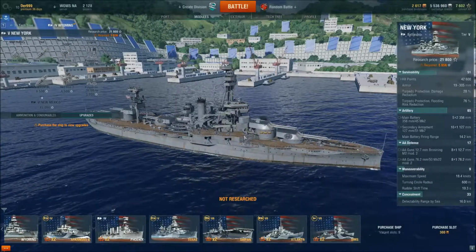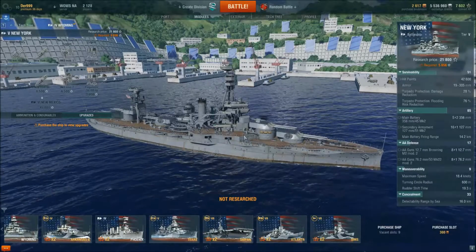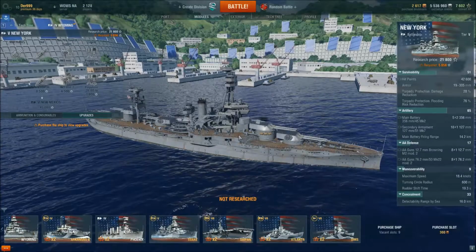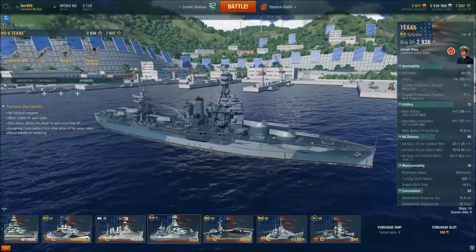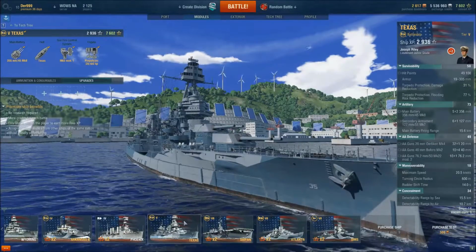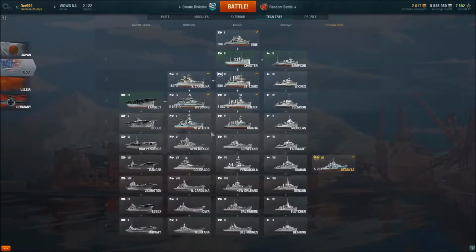See their armament? This has much more, including guns in the rear, which is nice. The AA firing range is less than Texas. It has a lot fewer AA guns than Texas. It's slower than Texas. I think turn radius is the same. Rudder shift time, I gotta check. The turning circle radius is the same. Rudder shift time is actually faster than the Texas.